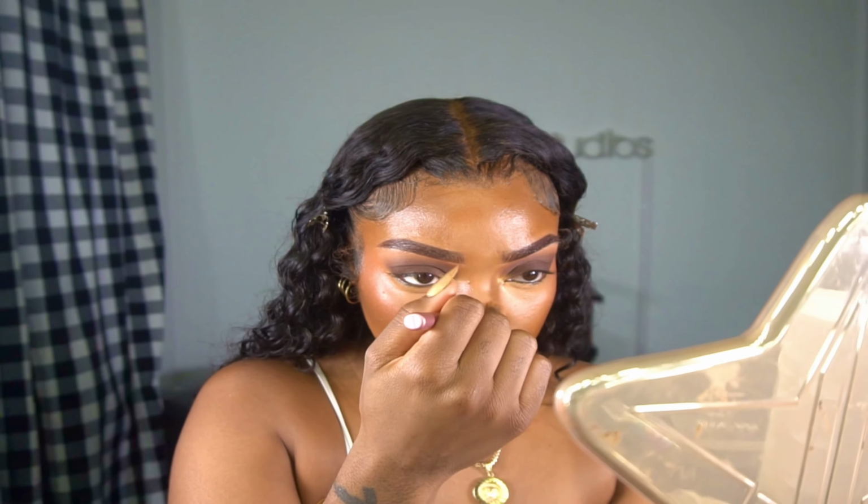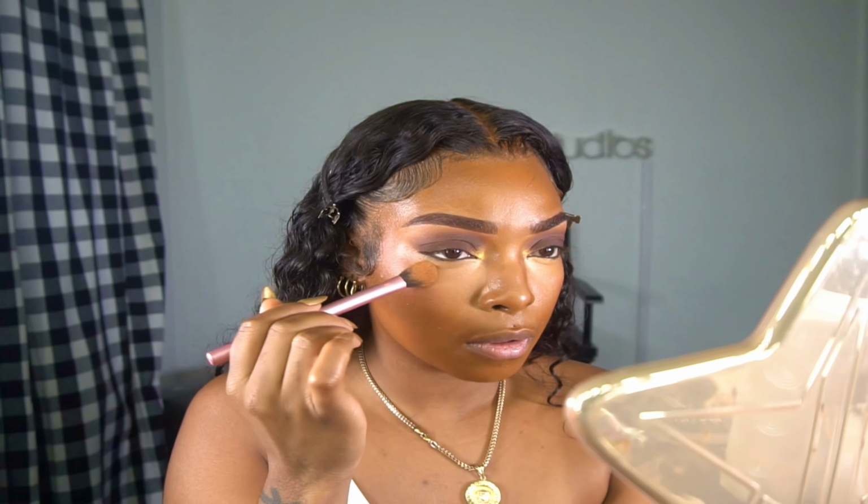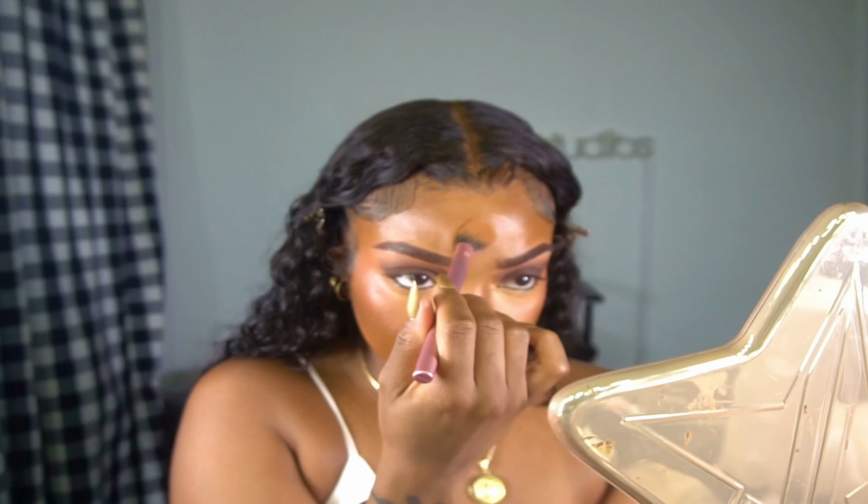But look at that finish. Look how seamless everything looks. You can see the different colors, the different dimensions, but also you can't really tell where it ends or where it begins. And I haven't even put any setting powder on yet. Okay, let's start there, baby. Let's talk about it.